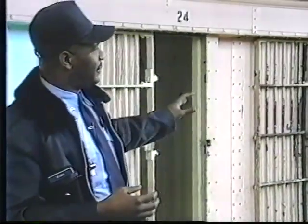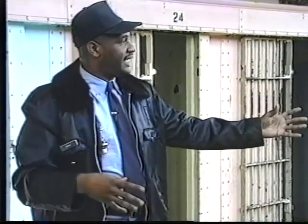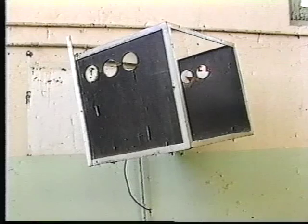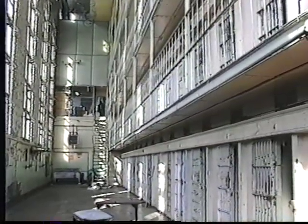During the course of the day, you would come in here and there would be picnic benches lined up along the wall, and inmates would be playing cards or checkers, chess, dominoes, things of that nature, all types of games, recreation activities. You can see on the wall there's a box, and that box housed a television. The state provided them with a television for those inmates who could not afford to have one in their cells.